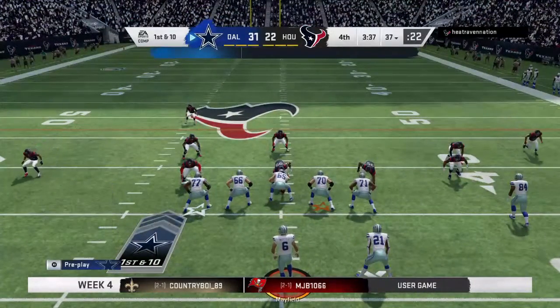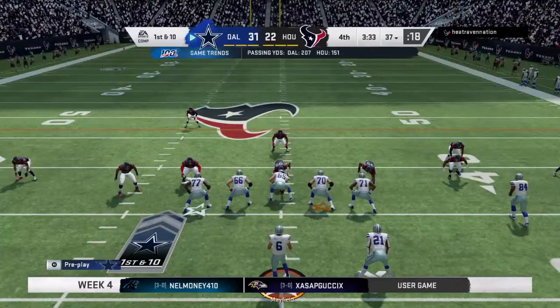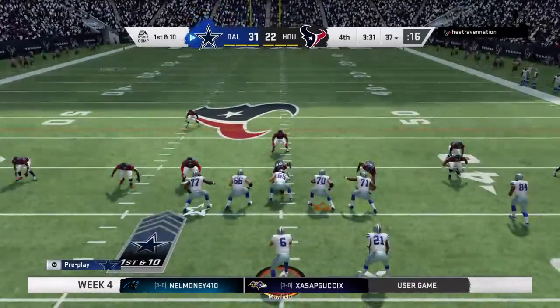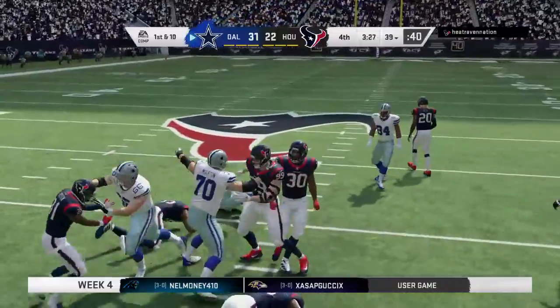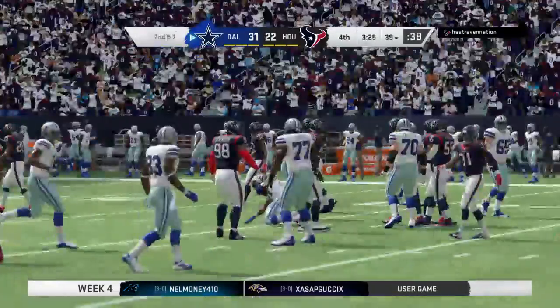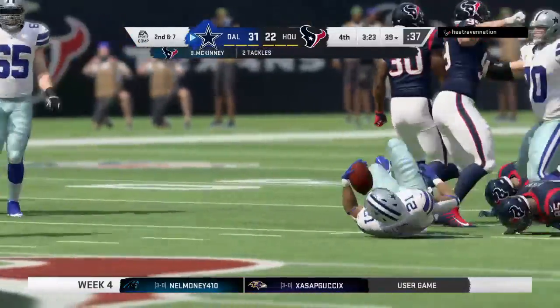And know what else he's doing? He's inspiring the rest of his team because they see this starting to happen as well. So that means they're going to redouble their efforts to help him out. Extra blocking, getting downfield, helping him out. Elliott on first down, going to get about 3 before he's taken down. A gain of 3, 2nd down.